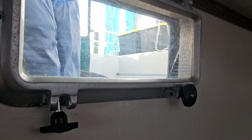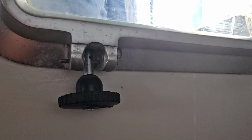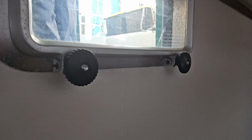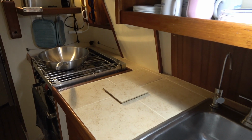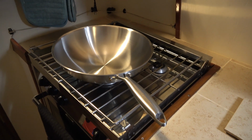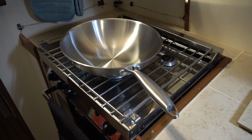So all that work was because we were missing this little pin on these Goiot ports. The pin is $69 plus shipping, so I took a bolt, cut it off, drilled a hole in it. So now we have the extra knob on this port. It's in the galley. We bought this wok and it actually fits on this Force 10 3-burner stove. We weren't sure, but it's stainless. Came with the top.